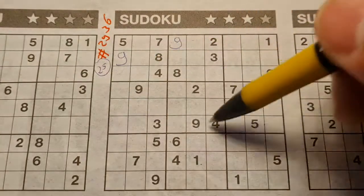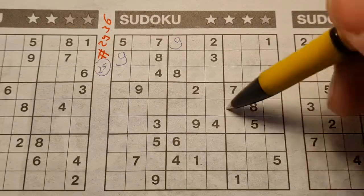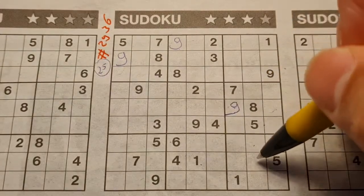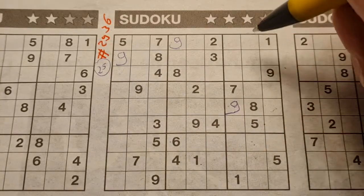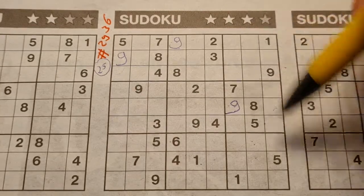9 in this row, 9 in that row. So the row between, the middle row, the only 2 places for the 9 should be here or there. We see there 9, no 9 there. 9 should be there. Alright, and now I cannot continue with the 9. I need to wait. I will go to the 5.